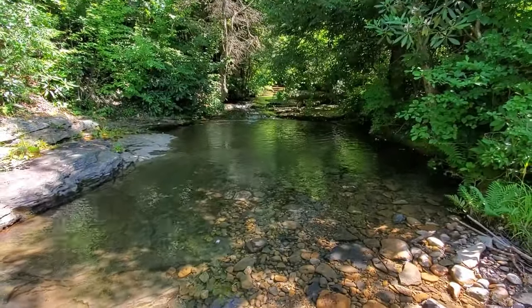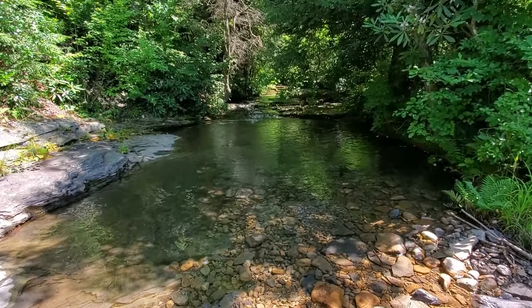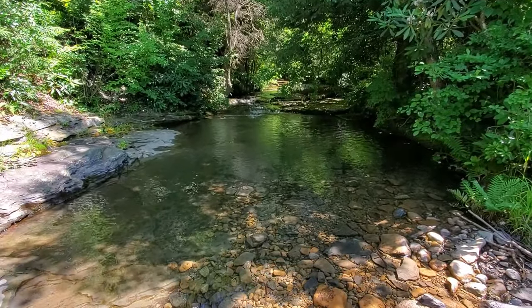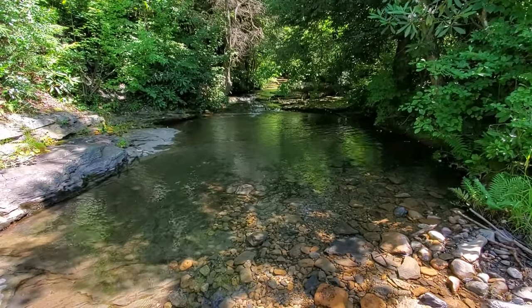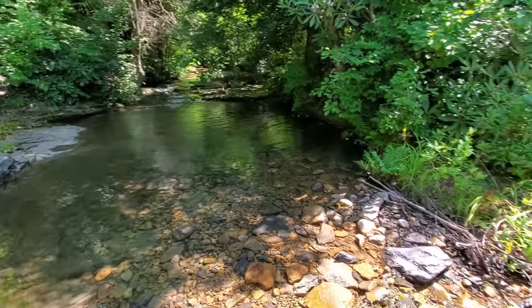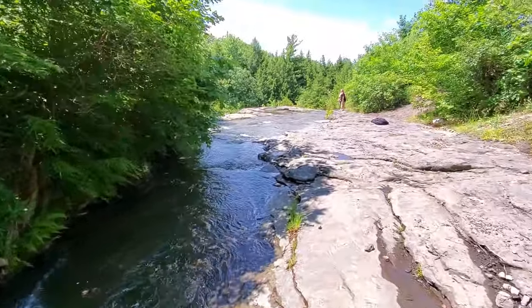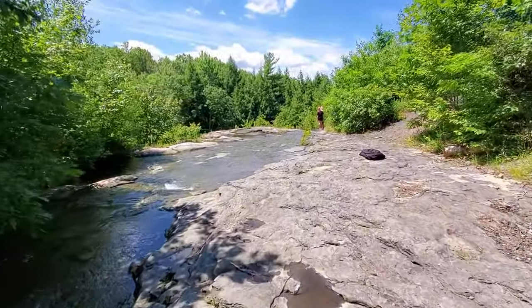All right, so we made some progress. I retraced my steps on the trail that led me away from the area I was looking for, crossed over the road, took another trail, and finally met up with some water. It's a nice little peaceful, tranquil area here. Well, as we follow it, it looks like there might be a cliff here with a waterfall. So let's go check it out together.